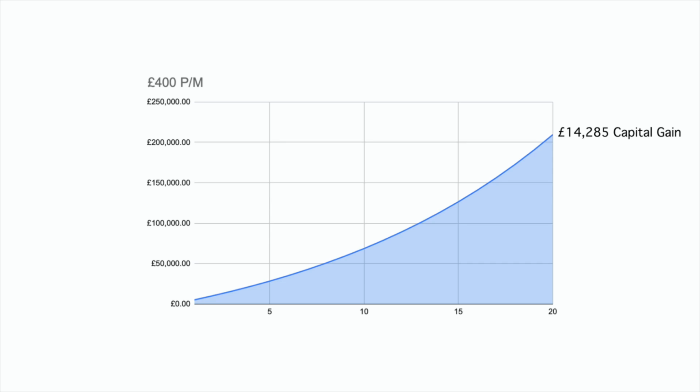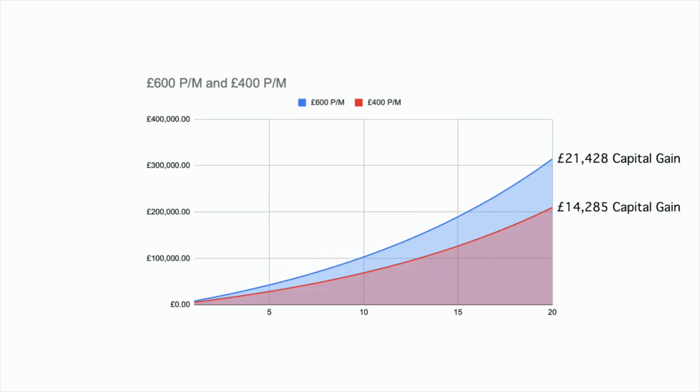Because look, the difference between investing £400 a month versus £600 a month really does make a big difference over the course of 20 years. At £400 a month invested at a 7.5% growth rate, this will provide a portfolio of £209,000 with an annual interest of £14,285. Whereas on the other hand, if you invest £600 a month into the stock market at 7.5% growth, it will provide a portfolio of £314,000 with an annual interest of £21,500. That's well over £100,000 in additional value in the portfolio, as well as about £7,000 in additional annual income. That's if you do choose to actually draw that money out of the portfolio itself.